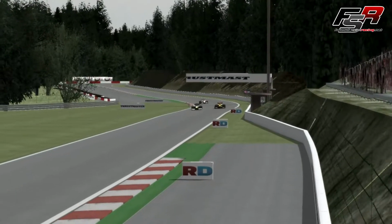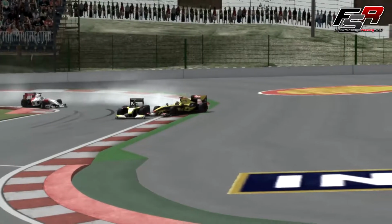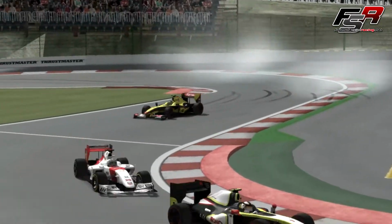2 laps later, Van Dorn made another attempt around Huis's outside, but the two made contact and Van Dorn was sent into a half spin, raising the eyebrow of the stewards.